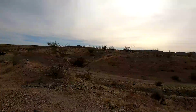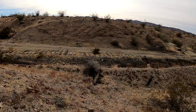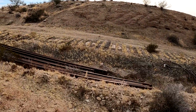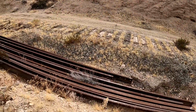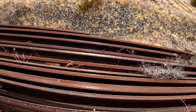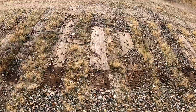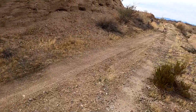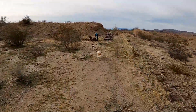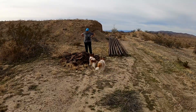Abandoned railroad. A lot of steel out here. These rails are stacked up. They never came and got them. I guess they're just going to sit here until they rust away. They're huge. Seems like there'd be some money in all this steel. Look at those rails. Those things are huge.